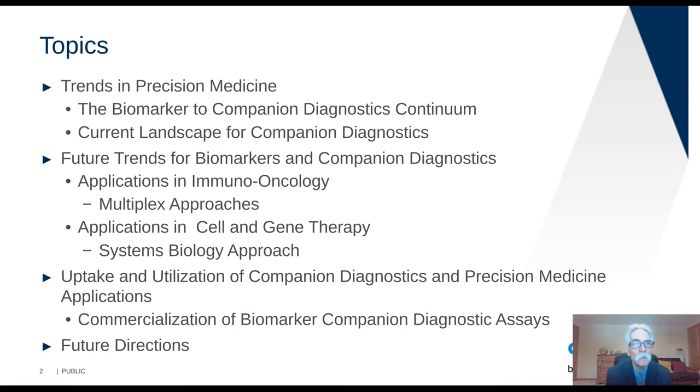I'll then pivot and talk a little bit about those factors that really are relevant for the utilization and uptake of lab tests, biomarker tests, and companion diagnostics to help in clinical patient management and how those are commercialized. And then I'll finish up with a few thoughts on future directions.